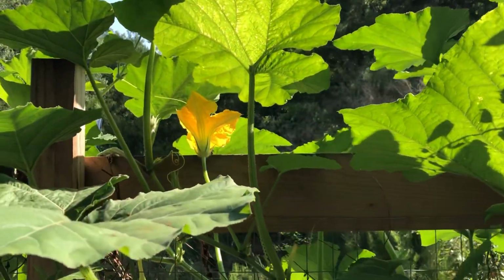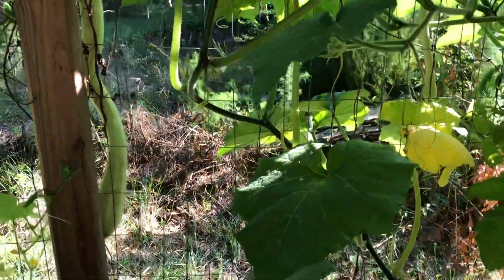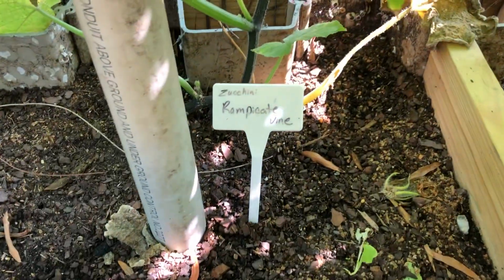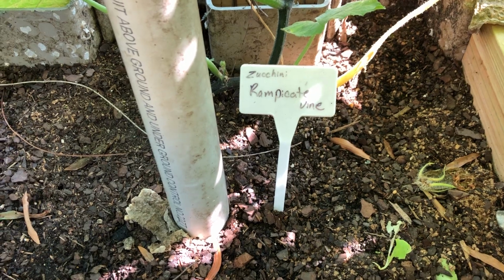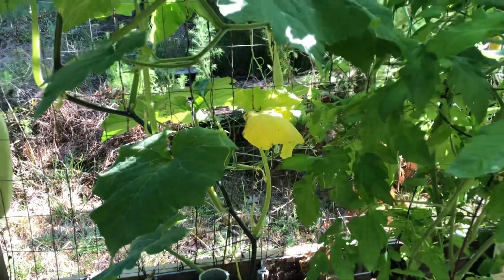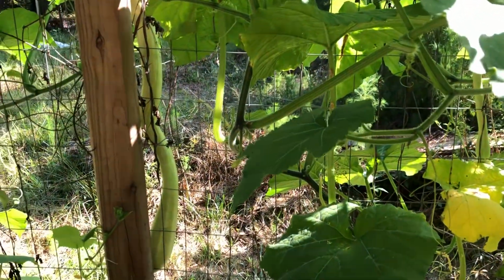Let's look at that pretty flower. That is the zucchini. I'm going to call it Rampicante. It's a zucchini that grows as a vine. You have to have a pretty big, sturdy structure for it. Look at that cool one back there. We'll go back there and look at it.